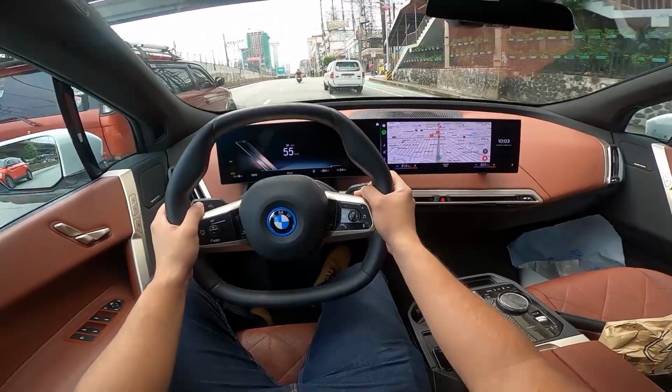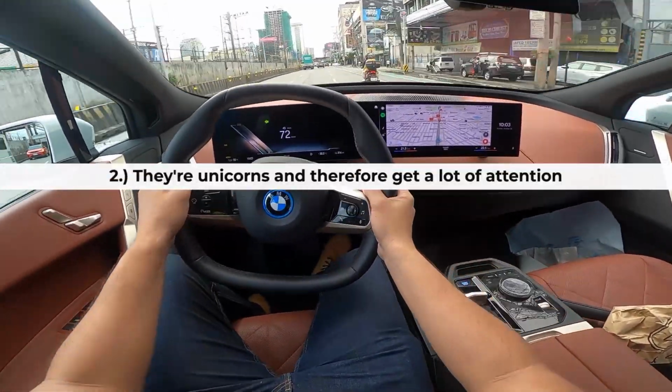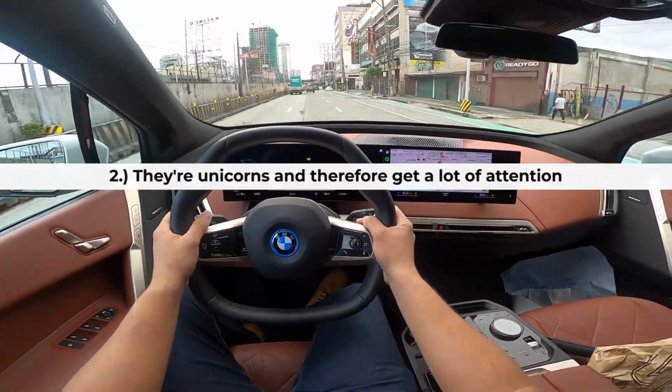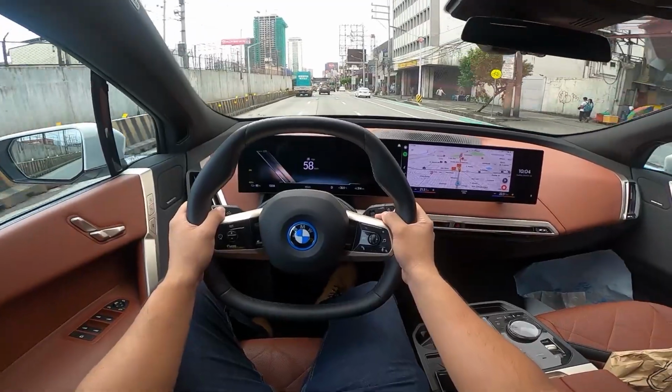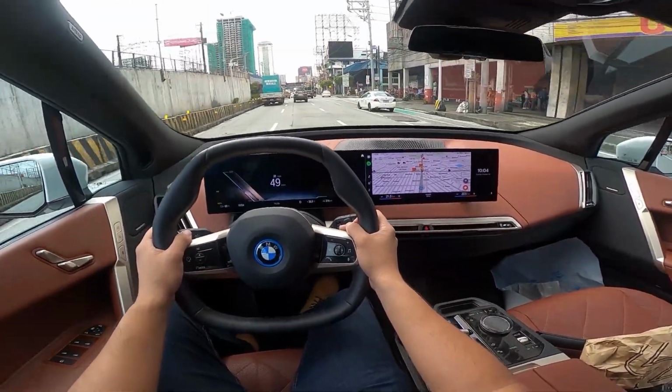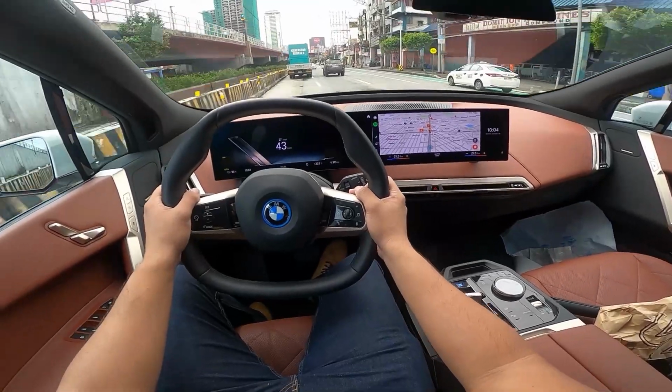Another perk is that you get a lot of attention. Every time I charged the car, people looked at it and they asked me questions. The looks and the badge of the car alone are enough to attract attention. The fact that it's an EV makes it an instant conversation starter.